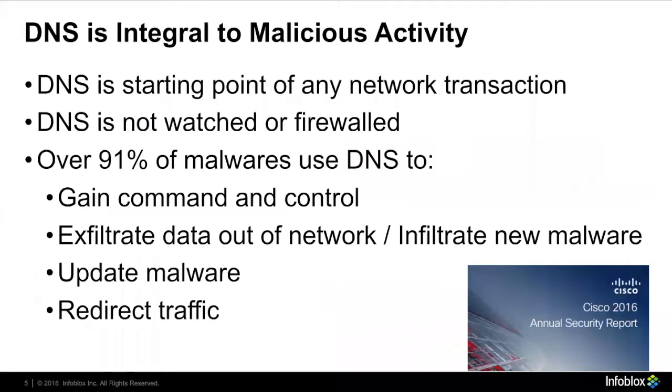So how do those kinds of attacks happen? Typically, DNS is the starting point for any network transaction. In a network, you have a firewall for security, but DNS is typically not watched by a firewall in a typical environment. According to a Cisco publication in 2016, more than 91% of malware use DNS for attack. They use DNS to gain command and control, for data exfiltration or infiltration, to update the malware, and to redirect the traffic without your knowledge.